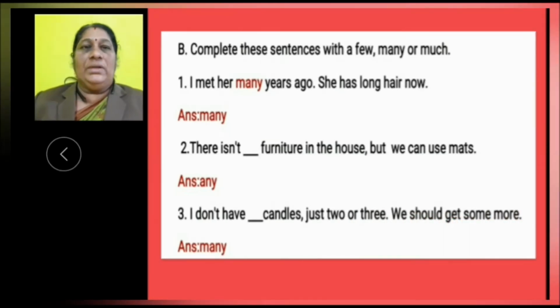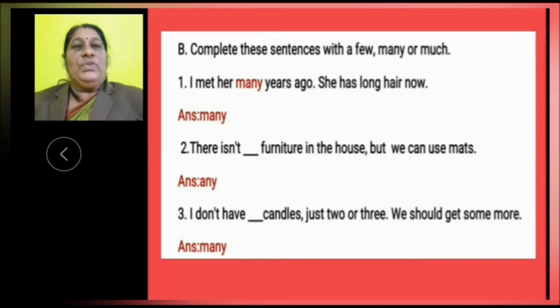Children, this is a negative sentence, and the word candles is a plural countable noun. So, many is used. I don't have many candles, just 2 or 3. We should get some more.